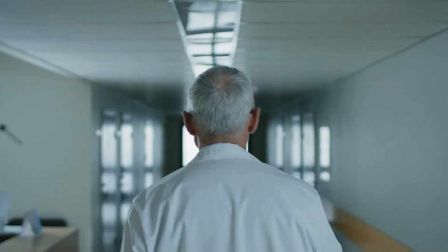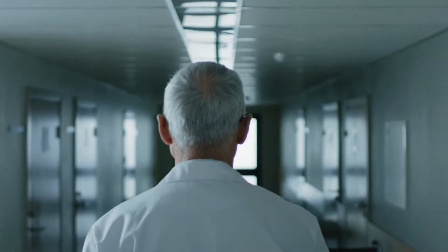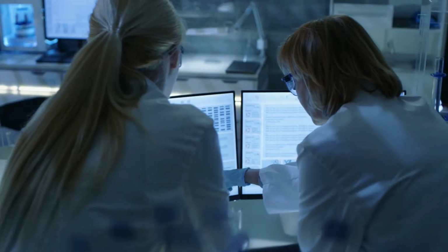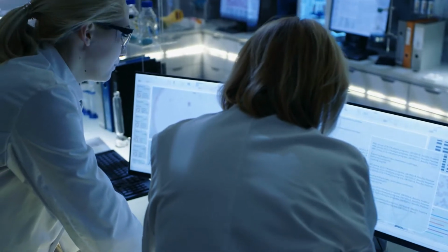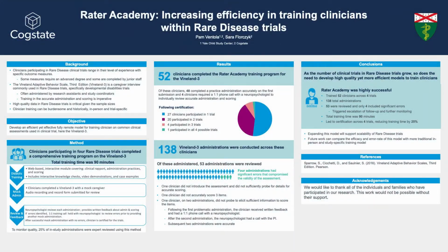That being said, there's also often highly specialized sites in rare disease trials, so these sites are participating in multiple trials. Therefore, as a field, it's very important for us to increase the efficiency in how we're training raters across clinical trials. So this presentation is some data that we collected on how to train raters both effectively but also highly efficiently through a Rater Academy program.